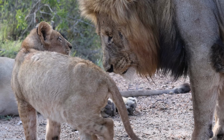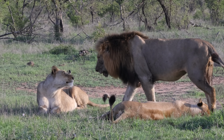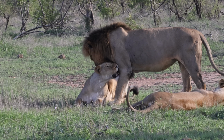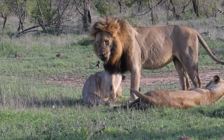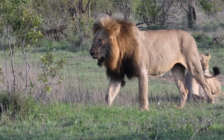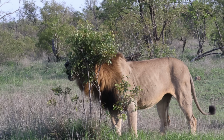Onto Red Road's territory, very big territory, has Main Dam almost smack bang in the middle, very prime territory to have. Everything kind of revolves around Main Dam, all the general game, a lot of kudu, impala, wildebeest, waterbuck, warthog all go to the dam to drink, so very prime area for lions and leopard to be hunting, a very prime area to be dominant over.